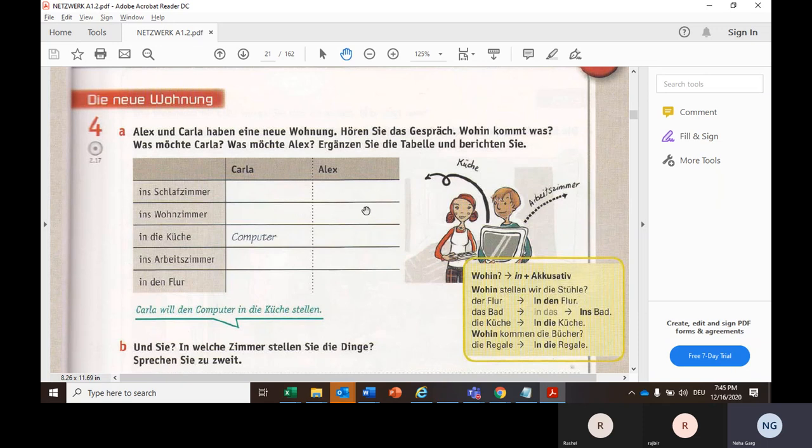Ins Wohnzimmer, what does Alex want to put? Noch einmal, Fernseher. So here, Carla was saying that we'll keep the TV in the bedroom, but Alex was saying we'll keep it in Wohnzimmer. Okay, now in the Küche. In the Küche, Carla wants their computer in the Küche. But Alex wanted? Wanted in Arbeitszimmer. He wanted an Arbeitszimmer, but what does Alex wanted to place in the Küche?